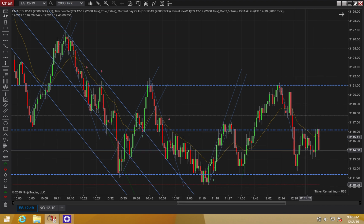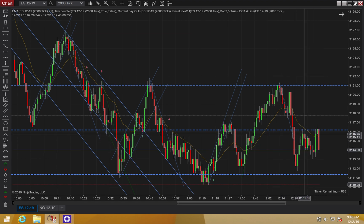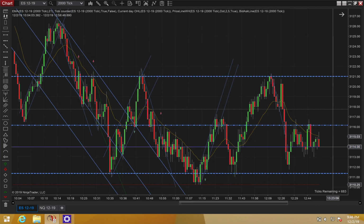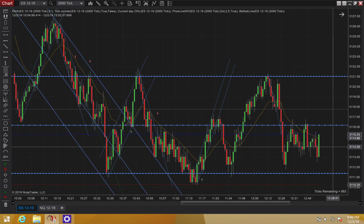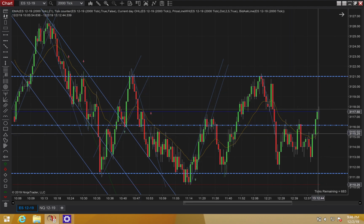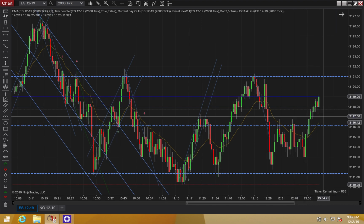So now you're getting congestion inside the range, so you've got to be really careful. I'm waiting for a touch and a buy, touch and a sell. Anything in here, I'm going to ignore. See, it was just going back and forth like that. It's nothing worth risking yet. Finally, you get the breakout. That's good.